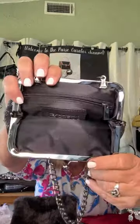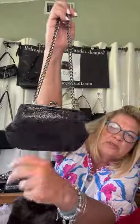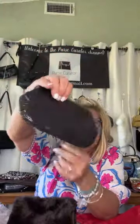Oh, here's another. Here's a little Express kiss lock. Just from Express. I'll do that one for $8. That's not vintage, but it's a cute kiss lock, more like an evening bag. Oh, MS is here, yay! So, the Express kiss lock is $8. It's got a little zipper inside, and you can fit a cell phone in here if you're going out, or just put it in your tote to run in the store. That's what I do.